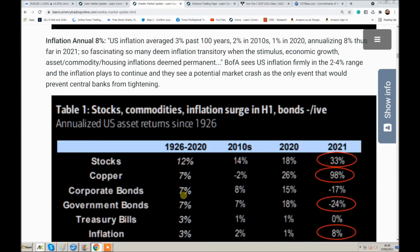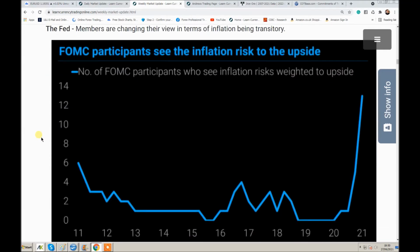Now, in terms of this chart, you've got inflation at 8% in 2021. It's from the Bank of America. As they rightly point out, it averaged 3% over the past 100 years, 2% in 2010, 1% in 2020. It's now up at 8%. And they say it's so fascinating, so many deem inflation transitory, and stimulus, economic growth, asset, commodity and housing inflations are deemed permanent. So the Fed do have to act, but our market just doesn't see them doing it. If you look at the Fed, these are participants who see inflation risks to the upside. The number has soared.